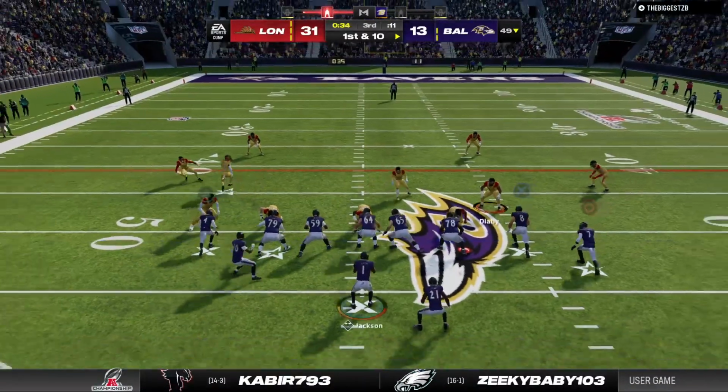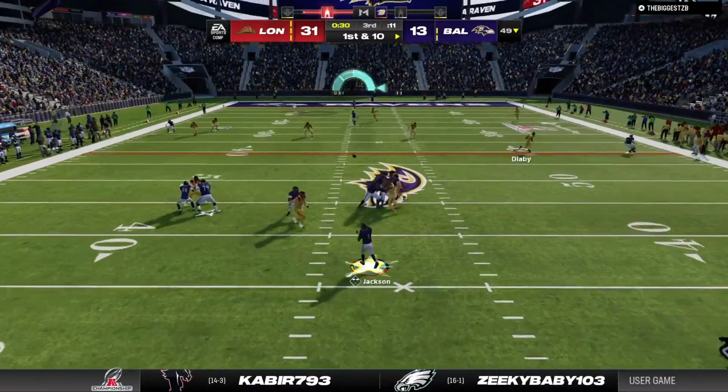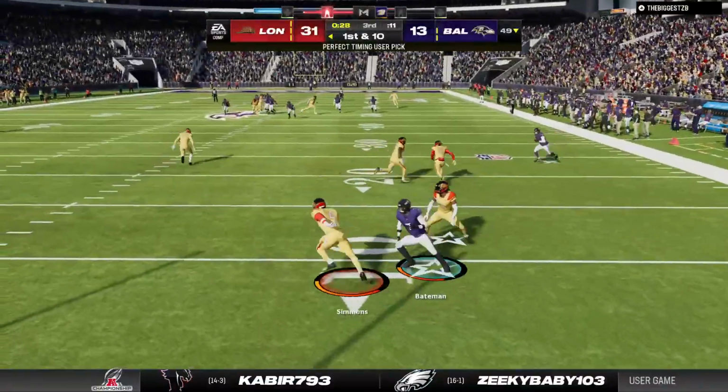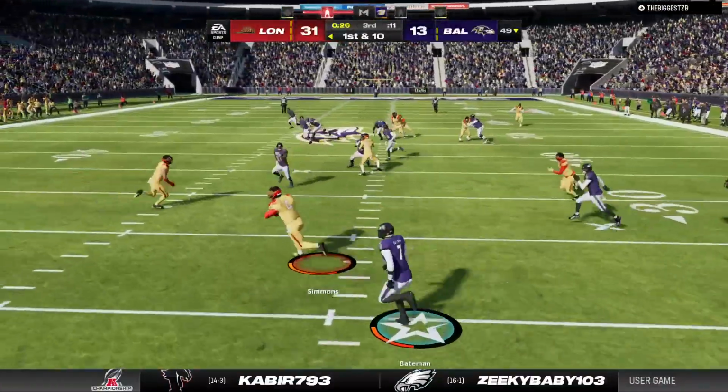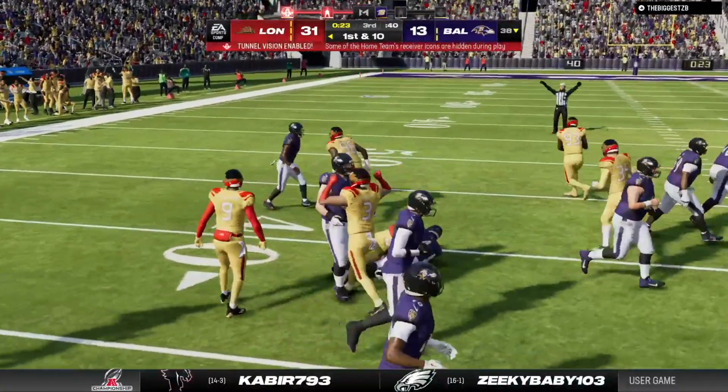In motion right is Watkins. That's going deep for Bateman. Oh, and for the 3rd time, Jackson going to be intercepted. Isaiah Simmons picking it off. And a great return as he's up.